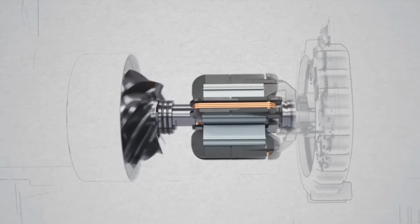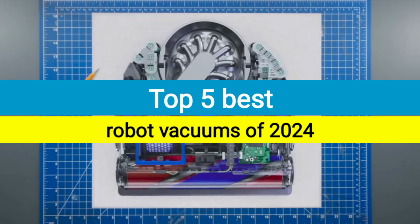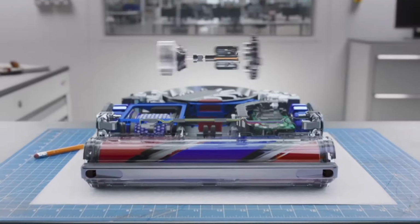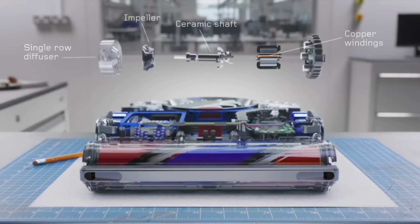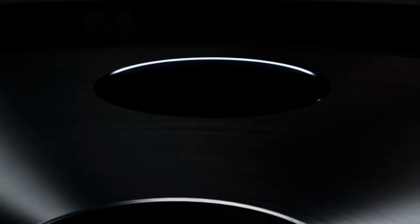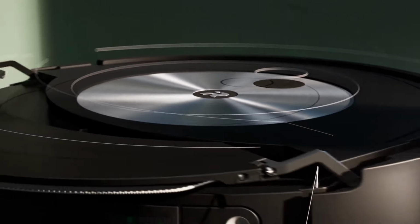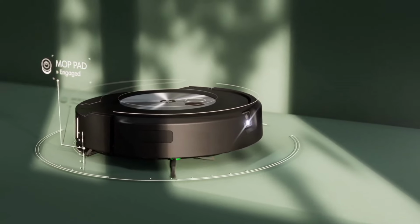We're diving into the future of home cleaning with the top 5 best robot vacuums of 2024. If you're ready to say goodbye to traditional vacuuming and embrace cutting-edge technology, you're in the right place. From sleek designs to powerful suction and smart navigation systems, these robots are revolutionizing how we keep our homes clean. Stick around until the end of the video where we reveal our top pick, a game changer that's redefining the standards of convenience and efficiency in home cleaning technology.